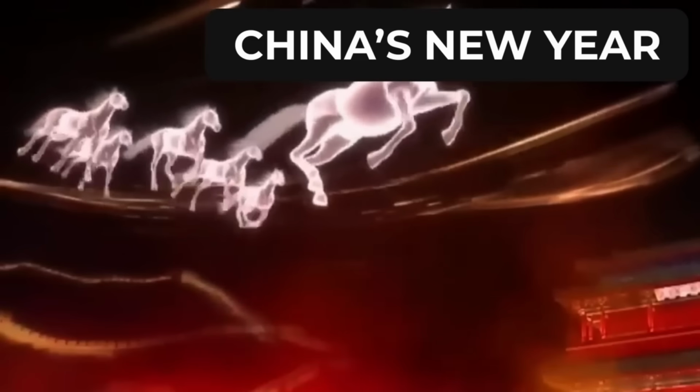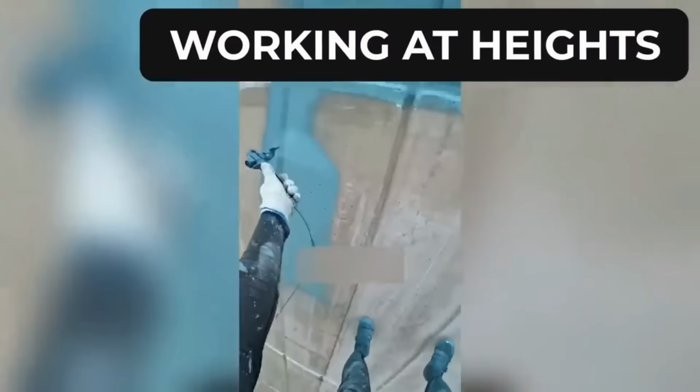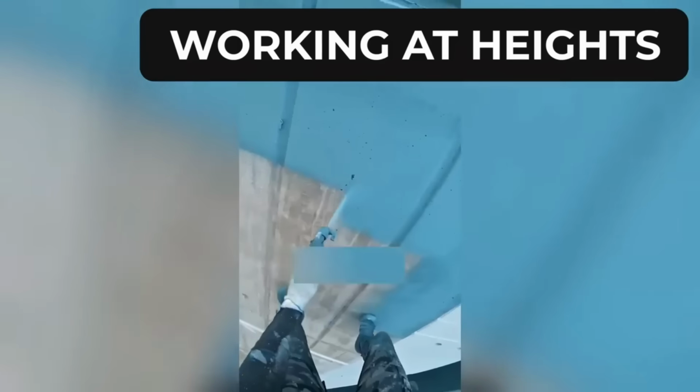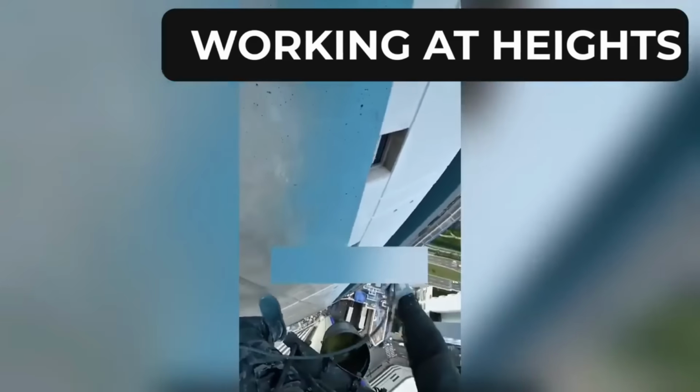a total festival. Culture in explosion mode. High-altitude work on skyscrapers, precision to the millimeter, wind, risk, and people walking where your body would say, "No way." Human skill in epic mode.